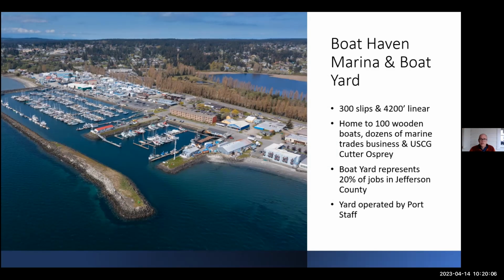The boatyard is the heart of the marine trade sector, and the marine trade sector represents 20% of all of the jobs in Jefferson County. That's according to the Martin and Associates study that the Port Townsend Marine Trades Association commissioned in 2018. They're doing an update on that study right now.